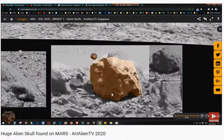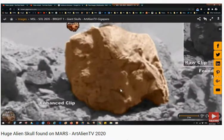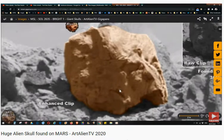This thing is insane. Look at it. Look at that. We have here a giant Martian. Petrified remains of a Martian skull, straight head. Like some of the other ones I found, this is very large. I would say this is somewhere between 14 and 20 inches wide.